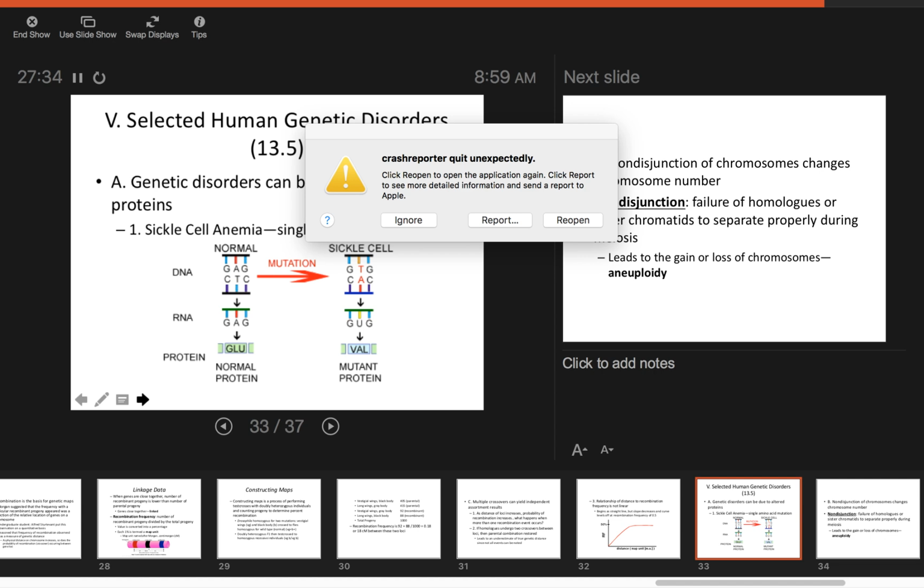Okay, the last bit here is talking about human genetic disorders. So there are some genetic disorders that are the result of a mutation in a protein. Sickle cell anemia is a single point mutation where it should be A, but then the A gets mutated over here to a T. So instead of glutamate being produced for the normal protein, valine gets produced. And now your red blood cells are sickle shaped. I shouldn't say all of them, but most of them are.